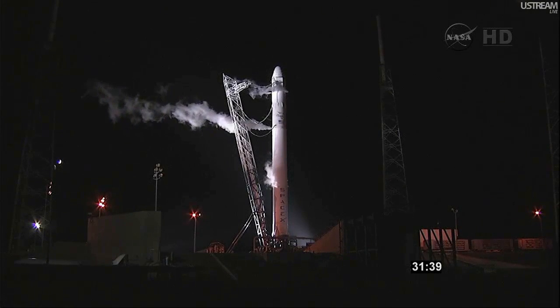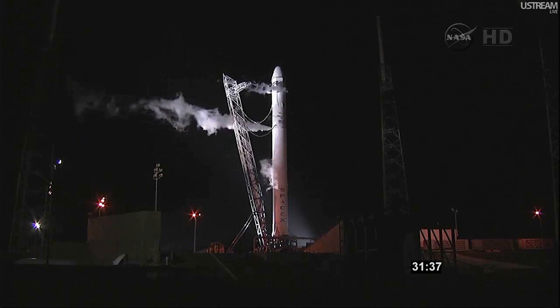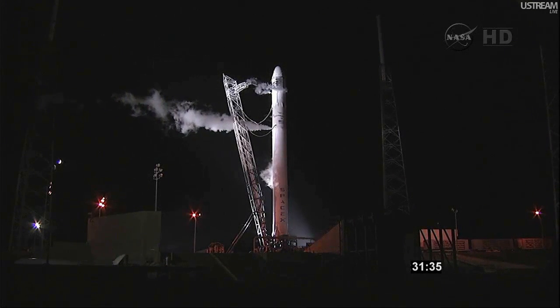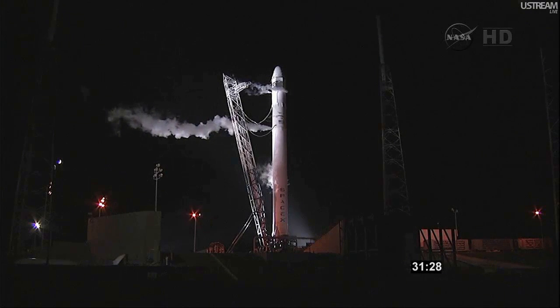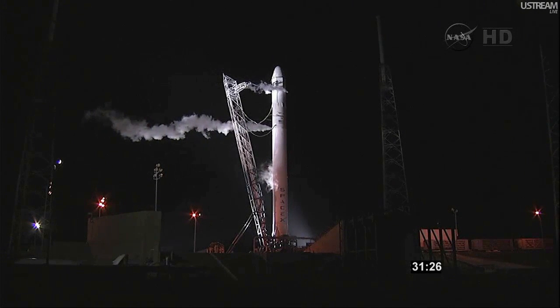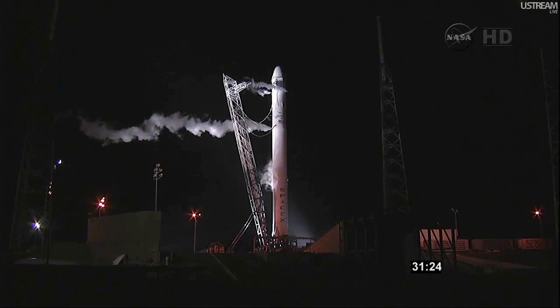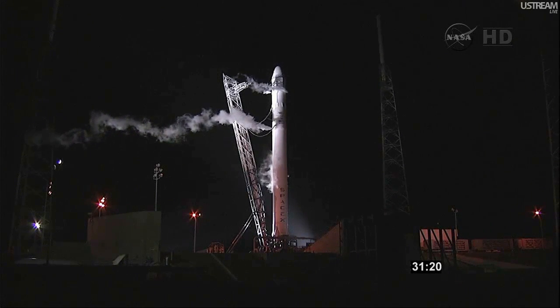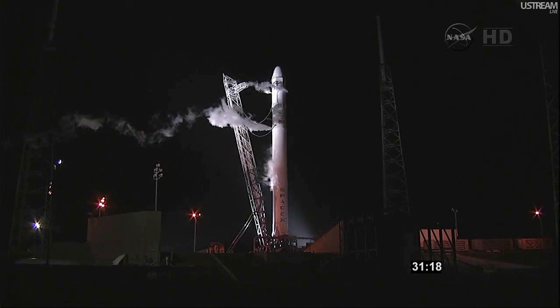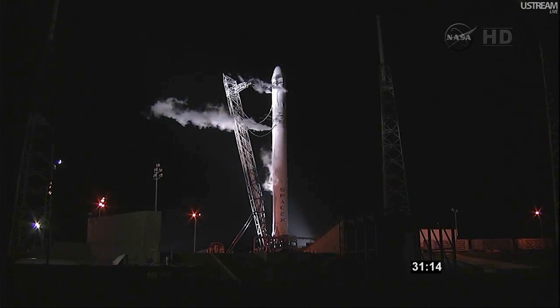The rocket is held down on the pad and not released for flight until all propulsion and launch vehicle systems are confirmed to be running properly. After liftoff, the first stage will burn for 3 minutes before separating from the rest of the rocket. A single Merlin engine on the second stage will burn for 5 3/4 minutes before the Dragon separates from the Falcon 9, 9 minutes 35 seconds after launch.